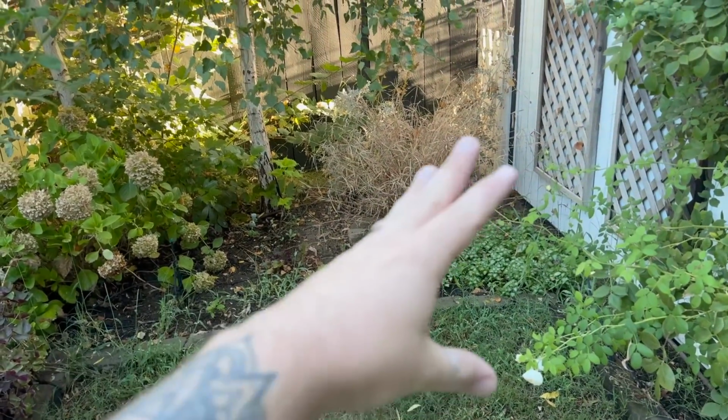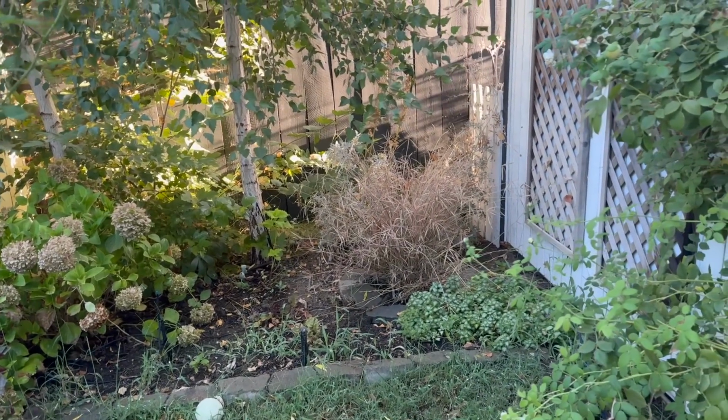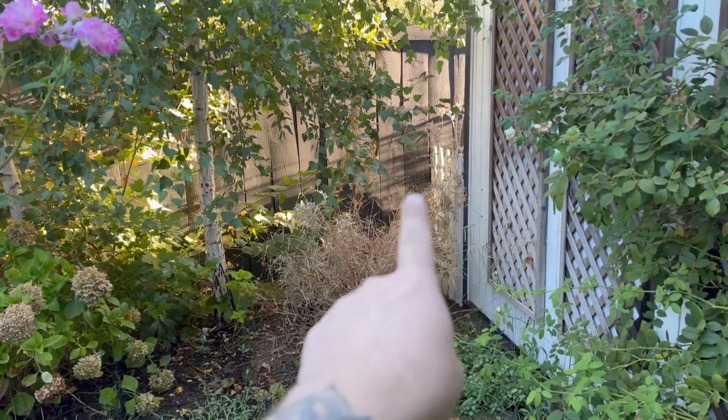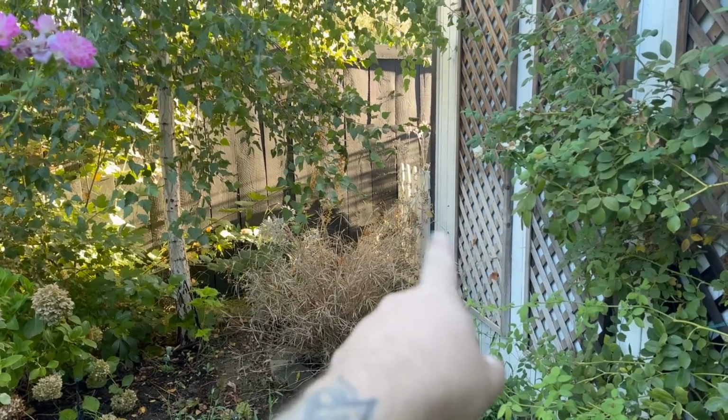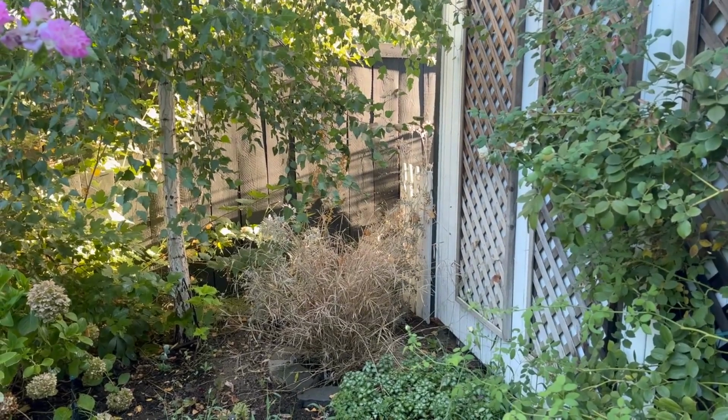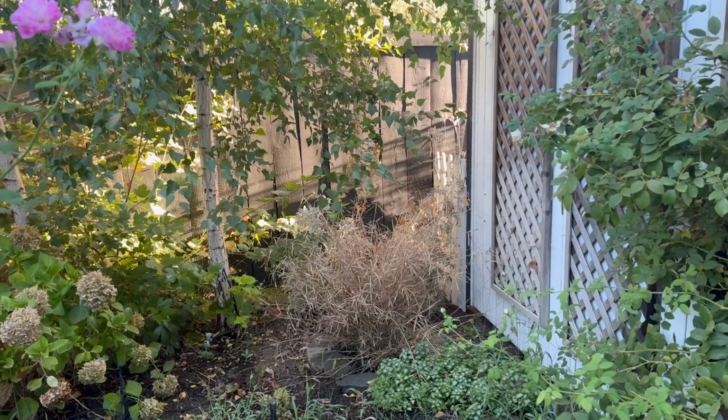But I do have the heucheras, so I might as well just get those planted. And I might see what else I have, if maybe I could plant something back there. We don't ever use that section back there. That's a picket fence that's stuck permanently there. It's so that the dogs don't go back behind the shed.